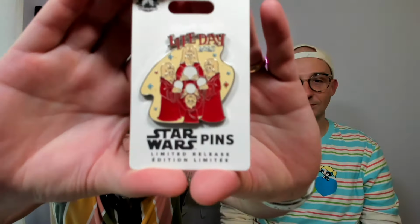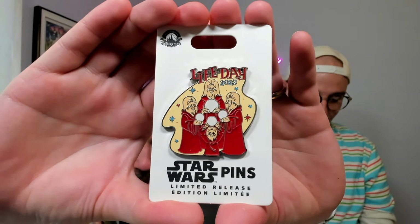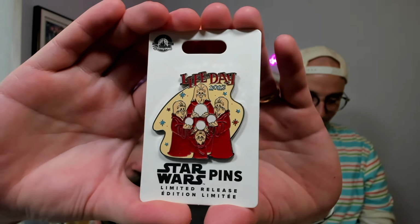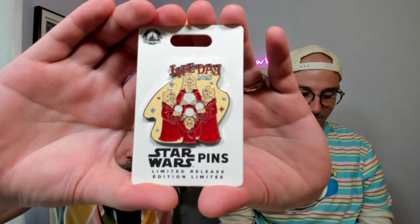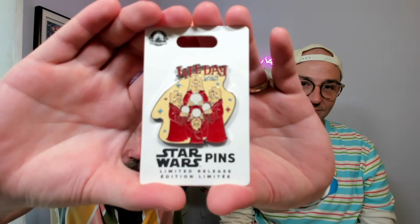This next pin is also for that same friend. It is from Star Wars and was discounted. I don't think many people bought it. I saw it on the Disney store at some point, and I think it is from the 80s, from the TV specials that are like lost in existence. But look at this adorable pin. It is a pin celebrating Life Day in 2023, and it's got 4 Wookiees on there holding some crystal balls. So, it is a limited release, and is a really cute pin.